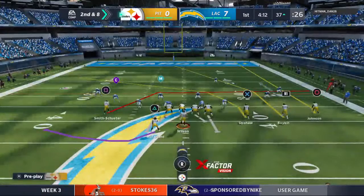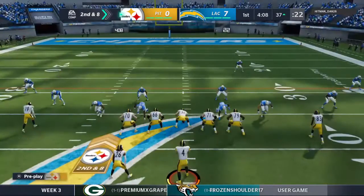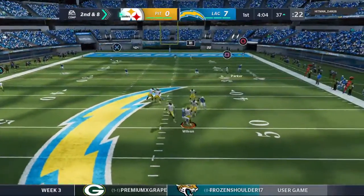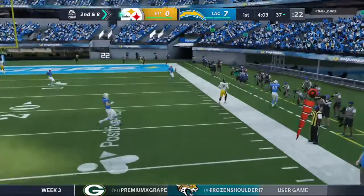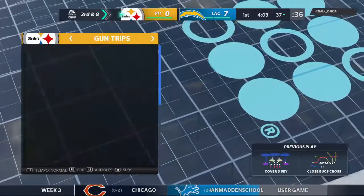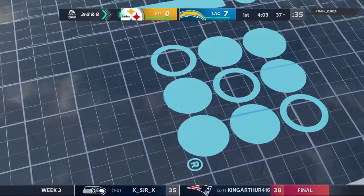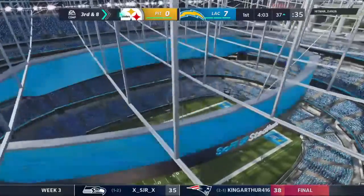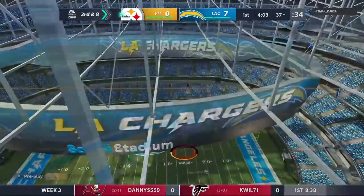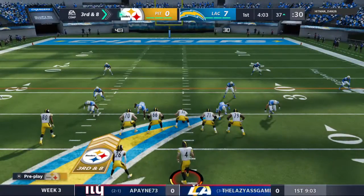The last run good for 2. Here's 2nd and 8. From the shotgun, Wilson. And he's just going to get rid of this thing, to no one here. He throws it away, and now it's 3rd down. When defenses get to the quarterback that quickly, a lot of times it's called a jailbreak. It wasn't quite that fast, but fast enough that he had no time to look downfield and set himself to throw the ball. And as he tried to do that, he was hit, and it forced an incompletion.